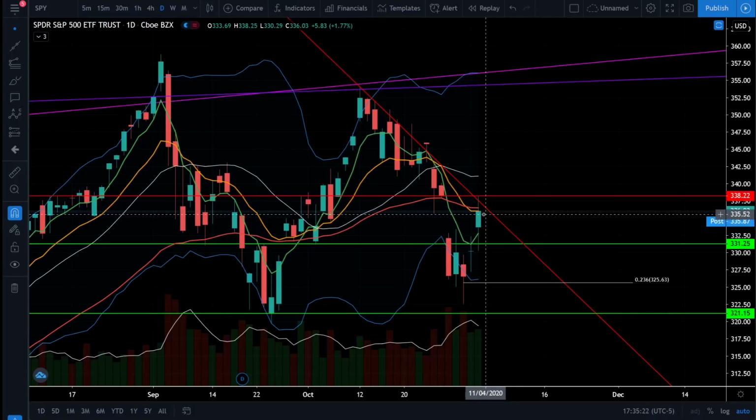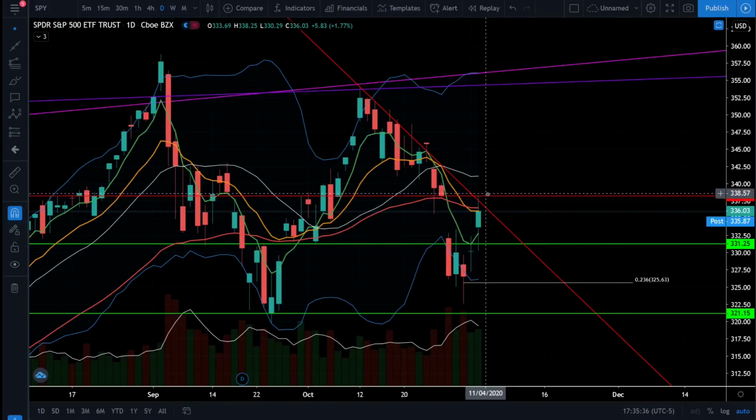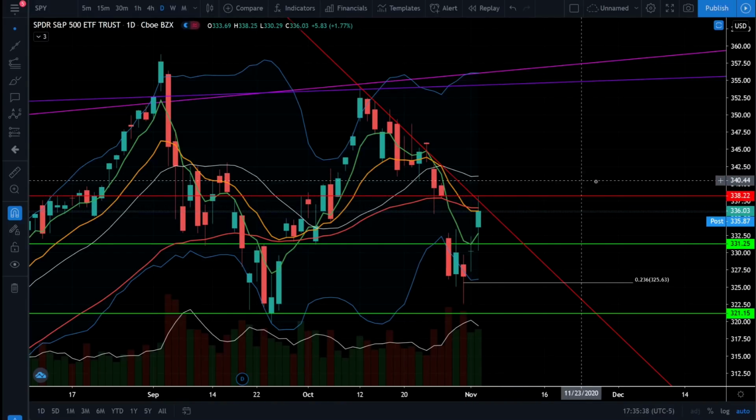So the next thing the bulls want to do is start closing above the 50 EMA, which would be a similar close above our resistance trend line. And then as soon as we get a close above 338, we should start to see the 5 EMA start crossing back above the 13 EMA, and we'll start looking at the 20 simple moving average.